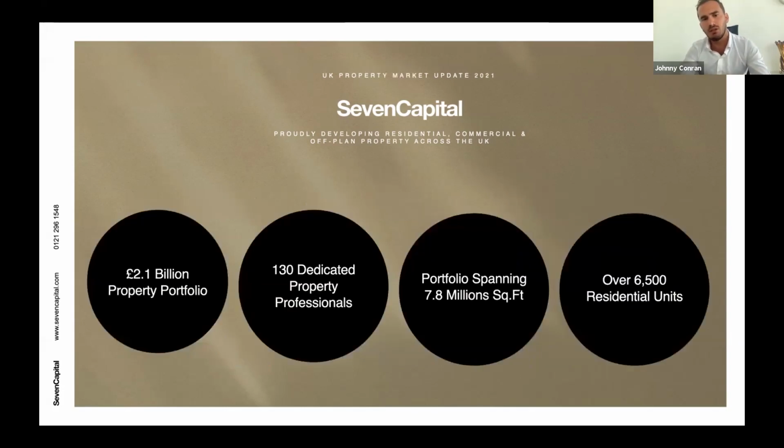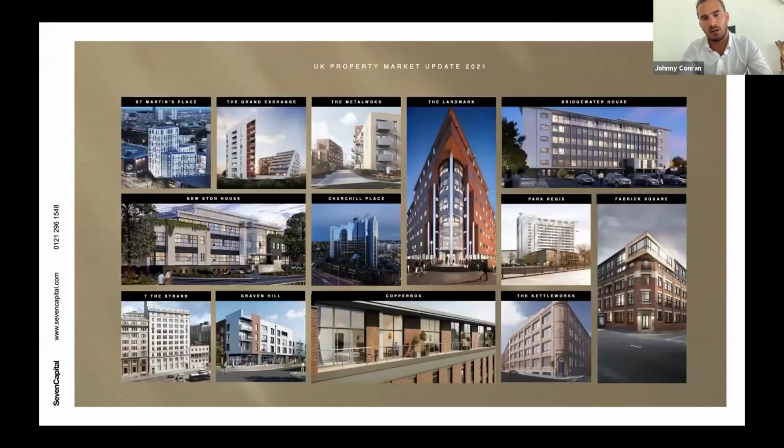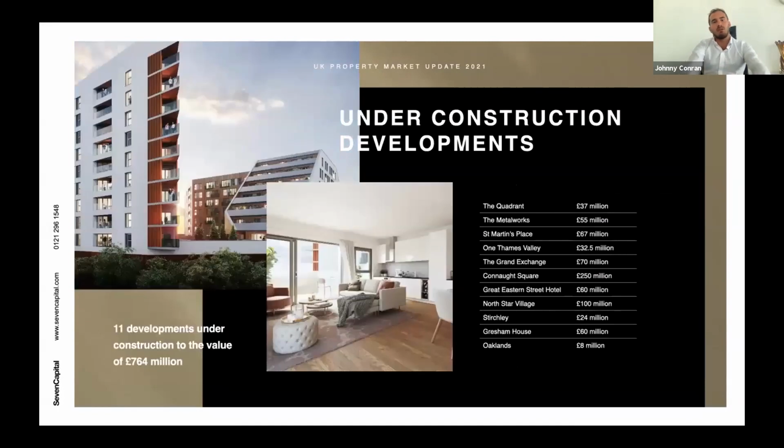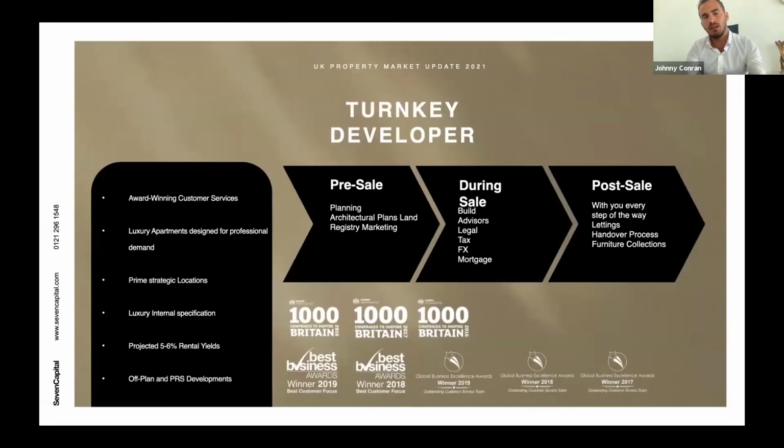Focusing on the residential development we're talking about today, we've built just over £2 billion worth of property, 6,500 units around the UK. As I mentioned before, a strong track record. These are some of the developments we've completed. It won't mean a lot to you. We've got another 764 million, 11 developments, under construction at the moment, so there's a lot more opportunity and offerings coming up in 2021. This is the scope for the future.